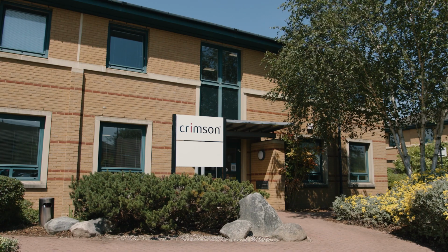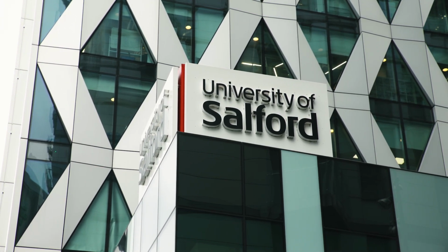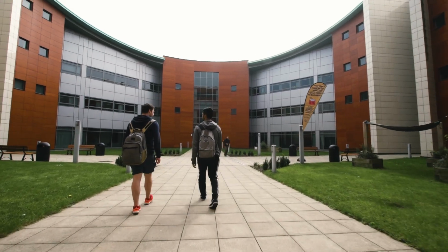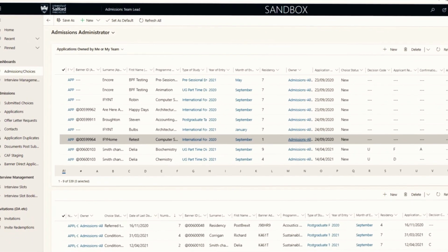We first engaged with the University of Salford nearly 3 years ago now. When we first met with them, we knew that they were trying to improve the student experience across the whole of the student life cycle, and they identified that certain technology solutions would be paramount in providing that digital solution and underpinning some of the objectives that they were trying to achieve.